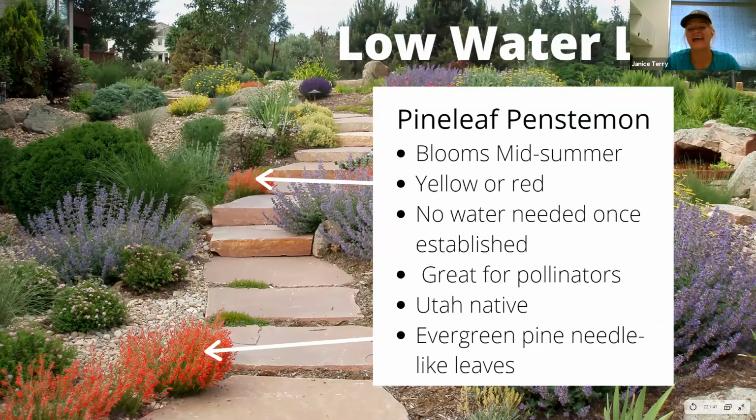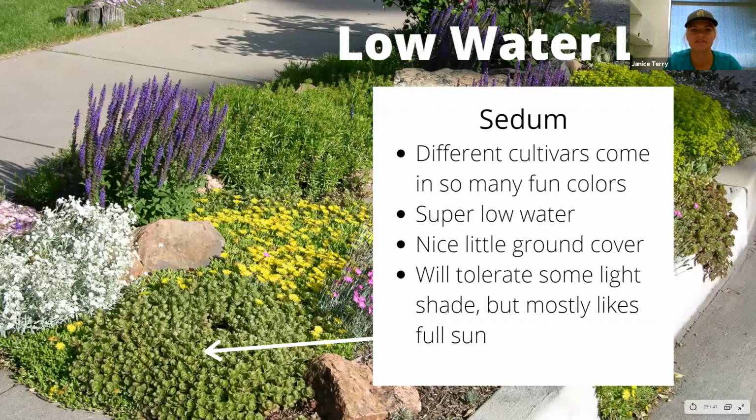These guys will not need any water once they're established. So if you have a park strip and you're like, I don't have any irrigation to this park strip, what do I do? What do I plant here? Plant some of these pine leaf penstemons. They'll do great. And they're so good for pollinators. And because they're a Utah native, they're good for our native bees. They're just a really good little plant. We do have a ton of penstemons, and I think I have a couple others in here.